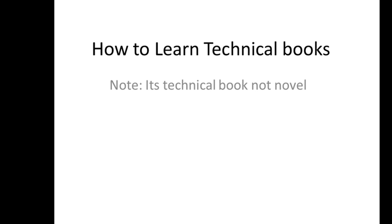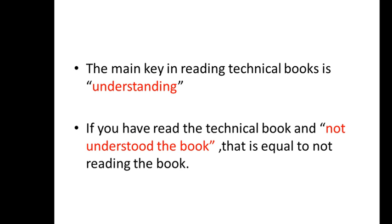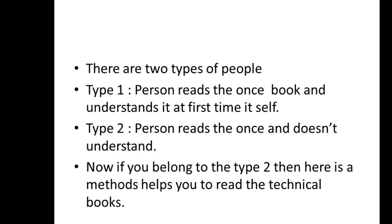There are a few things we need to know while reading technical books. The main key in reading technical books is understanding. If you have read a technical book and not understood it, that is equal to not reading the book. So understanding plays a very important role in reading technical books.